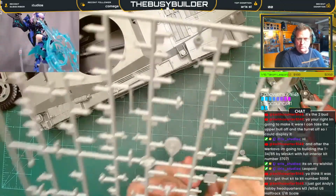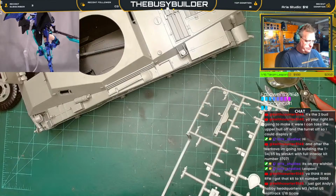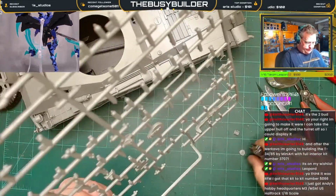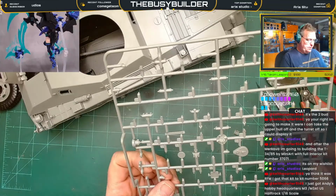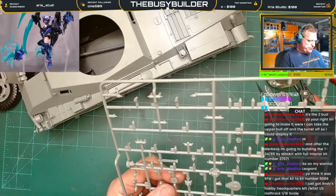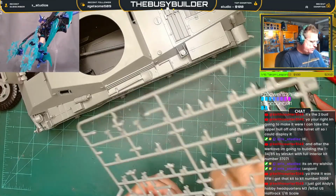Porter 5148 said I just got Andy's Hobby Headquarters M3/M3A1 US half-track 1/16 scale. Now I wonder how that deal he's got with TACOM is gonna go with everything going on right now.